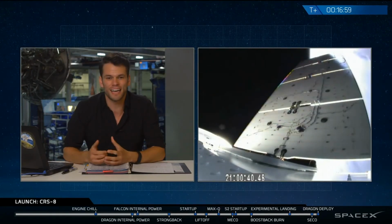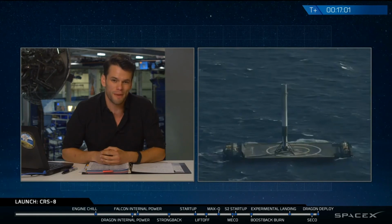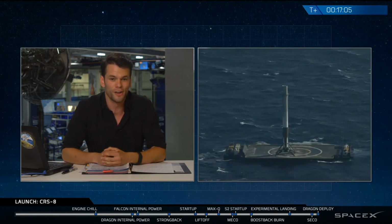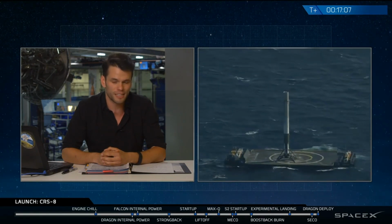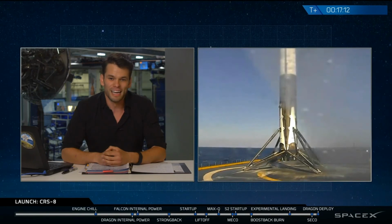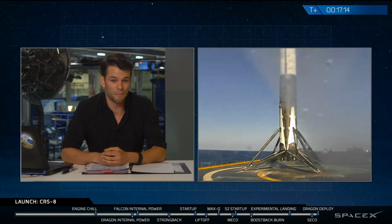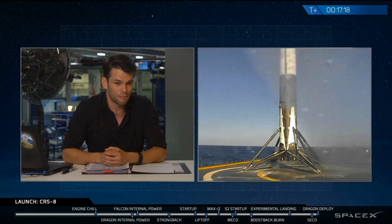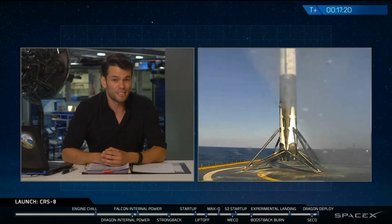We are excited to be on our way to delivering that important science to the International Space Station. And of course, we are extremely happy to be recovering our first stage back on the drone ship. It's great to be standing upright on that drone ship. Remember, that is the bonus objective for us here, the primary mission being delivering Dragon to that space station with berthing Sunday morning.